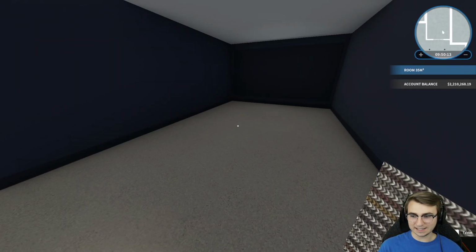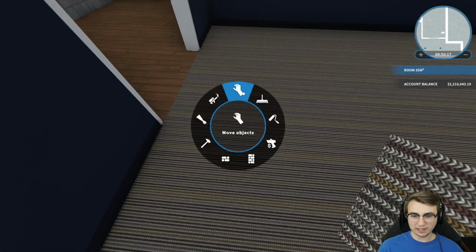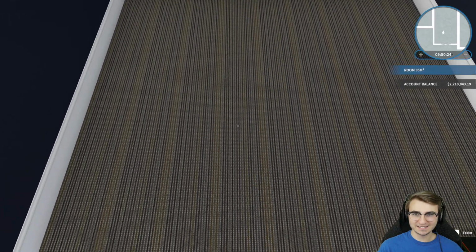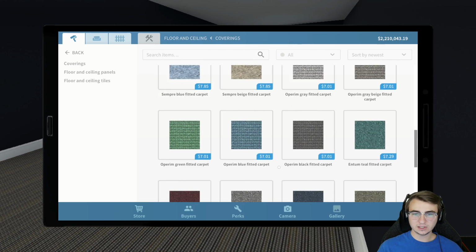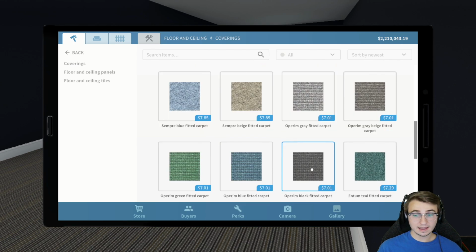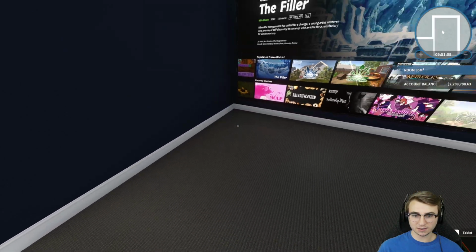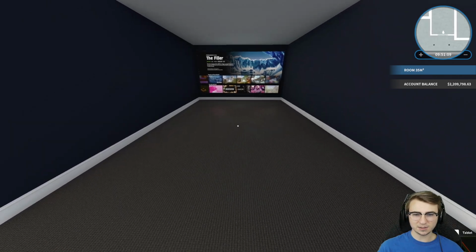How crazy does this one look, dude? I mean, we're not going with this. I'm only doing this because I'm curious. It's not as bad as I was expecting, just from the little icon of it. I'm sure that would be cool for something, somewhere, just not here. Let's try this one, the black fitted carpet, since we're trying to keep things as dark as we can. Ooh, that looks good. That looks much nicer.